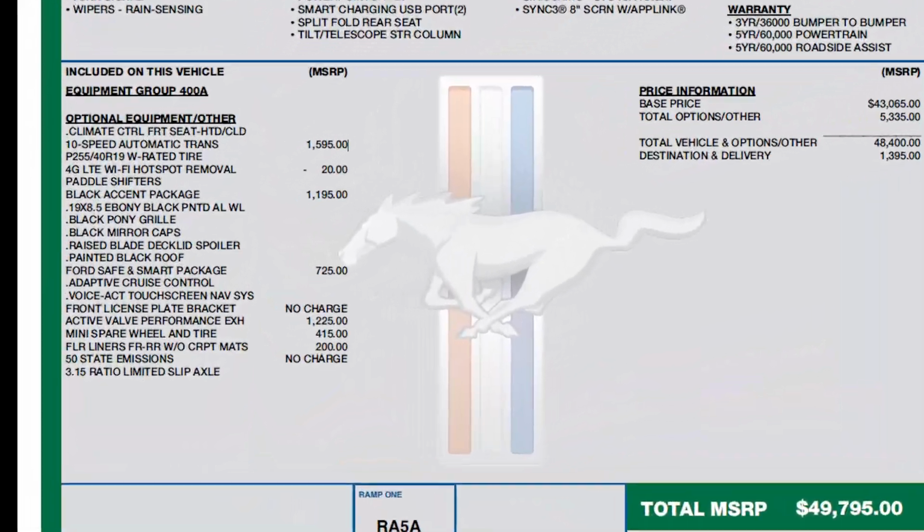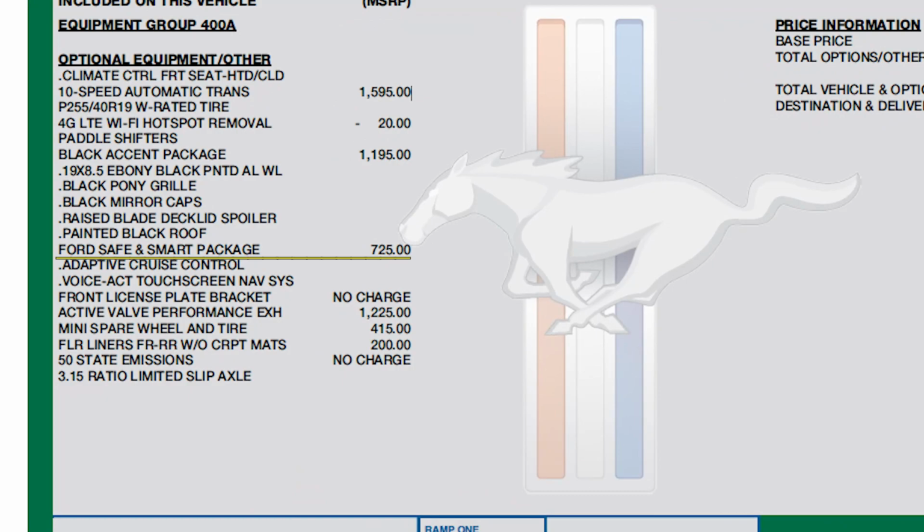Another thing that I opted for was the Safe and Smart package. Okay, so this package used to be $1,000 for the 2021 model year, but in 2022, Ford announced that they were going to be adding their Copilot 360 to all of their vehicles. That includes the blind spot monitoring system, as well as reverse sensing system and lane keeping assist.